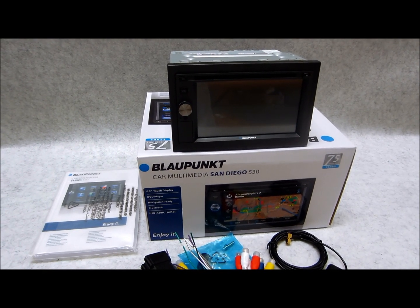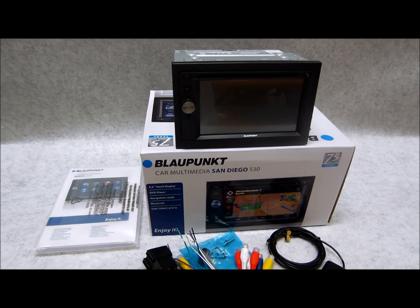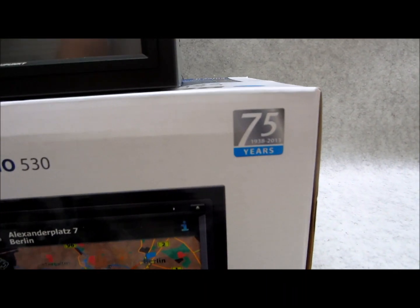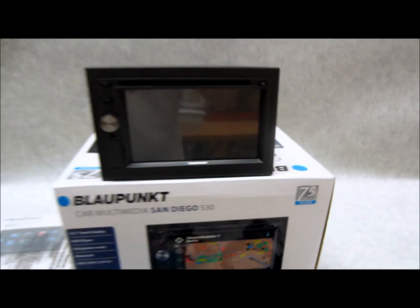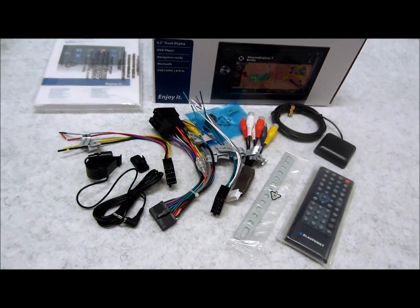The prices have come down. Like a lot of things in this emerging market, Blaupunkt has stayed ahead of the curve. That's why they stayed in business for 75 years. And that's just not me saying that. There you go, it's on the box. They have been around for 75 years. I remember playing with the stuff when I was a kid. Many different models I used to have.